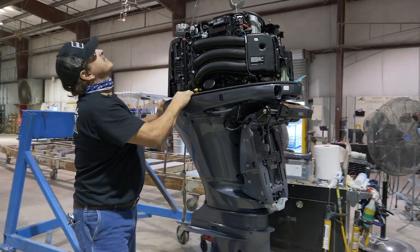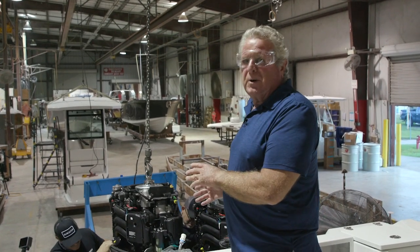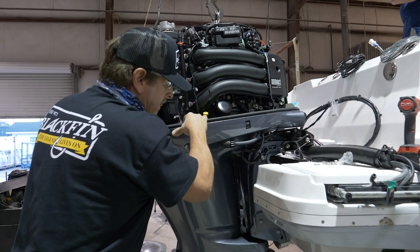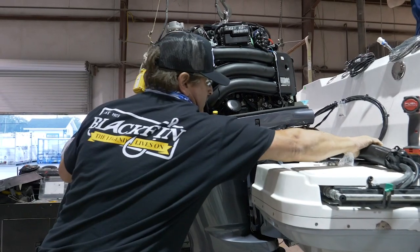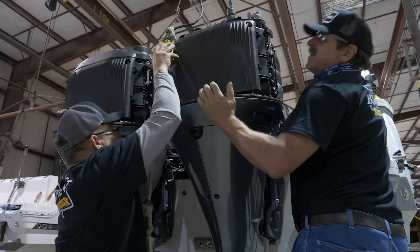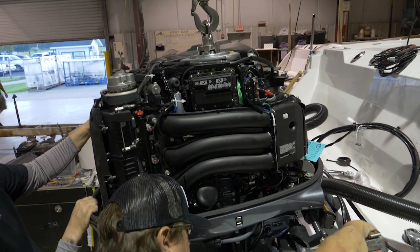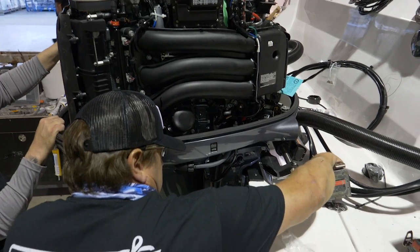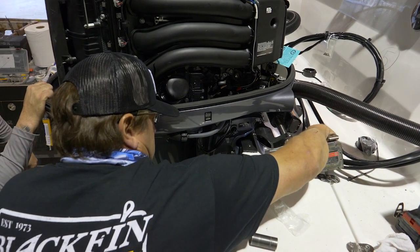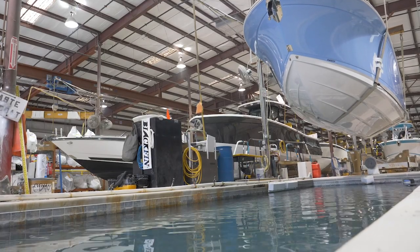So Jason and Gary manage the entire engine rigging process. They're bringing the fuel lines through, the steering lines, and all the control lines. In addition, they're making watertight the engine mounting bolts. Everything from soup to nuts on the motors will be done here by the time it moves down to the next station. Now at Blackfin, every boat is run through the test tank for up to half a day.